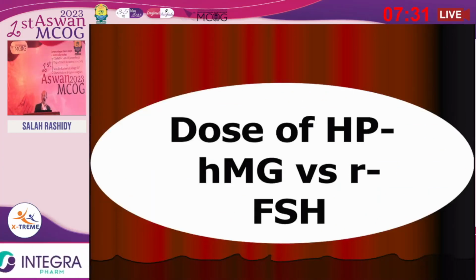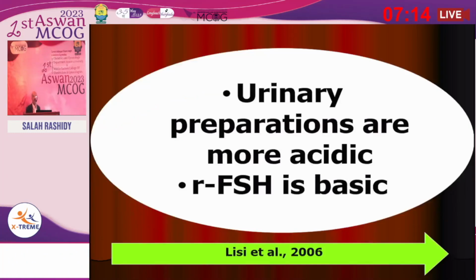Many studies show that the amount needed to achieve a live birth rate is much lower when using the recombinant FSH compared to the highly purified HMG. Whether this is true or not, which is stronger, the recombinant FSH or the highly purified HMG?